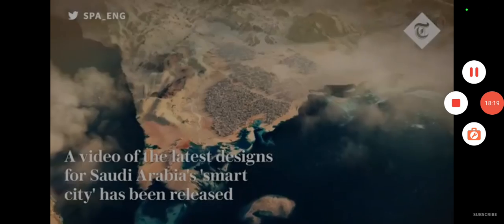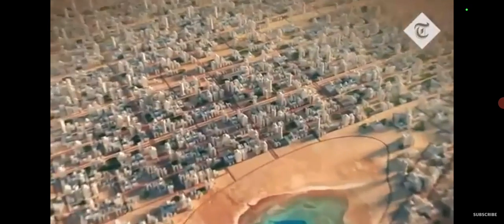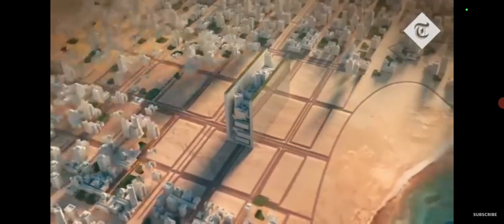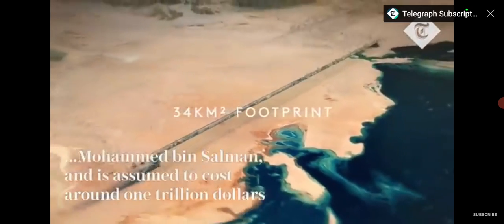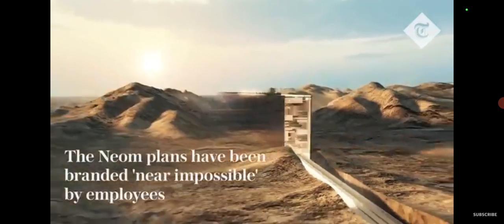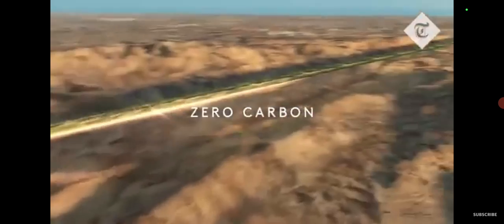Here we go. For too long, humanity has existed within dysfunctional and polluted cities that ignore nature. Now, a revolution in civilization is taking place. Imagine a traditional city consolidating its footprint, designing to protect and enhance nature. The Line will be home to 9 million residents and will be built with a footprint of just 34 square kilometers. And we are designing it to provide a healthier, more sustainable quality of life. The Line's communities are organized in 3 dimensions. Residents have access to all their daily needs within 5-minute walk neighborhoods. And the Line's infrastructure makes it possible to travel end to end in 20 minutes with no need for cars, resulting in 0 carbon emissions.